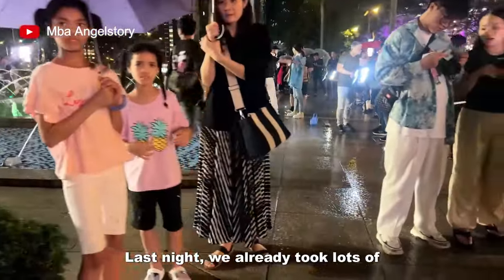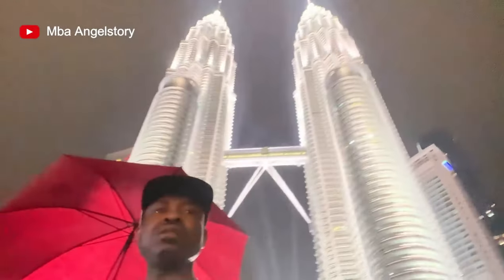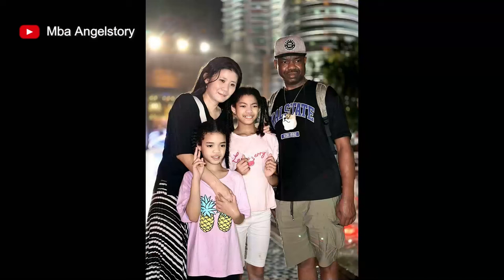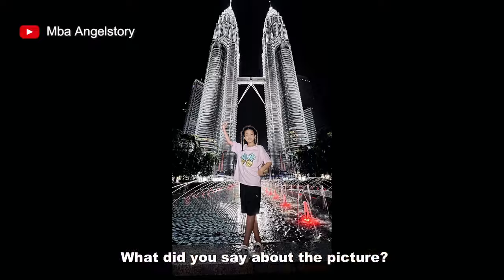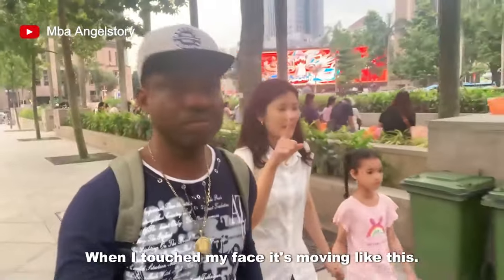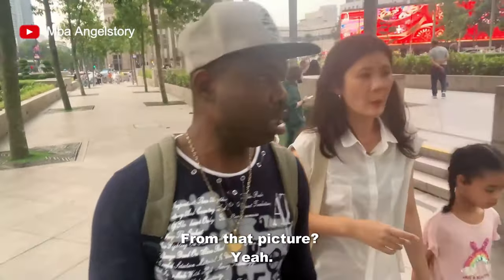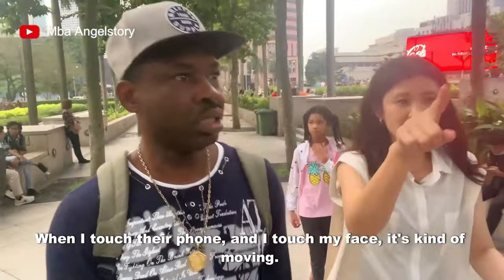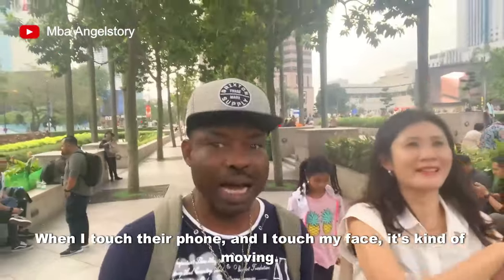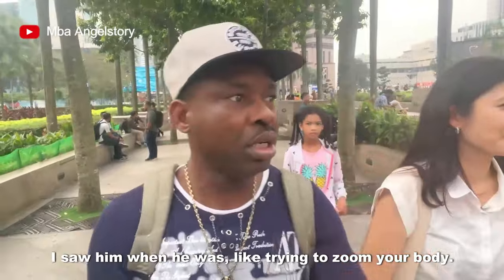Last night we already took lots of pictures here, even though it was raining. We did take several pictures here. These pictures are beautiful and incredible. When I touch my face, it's moving like this. Come up. The picture now? When I touch my face, it's kind of moving. I saw him when he was trying to zoom the body.